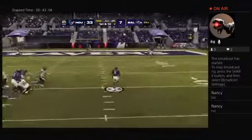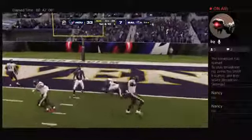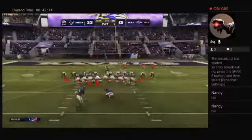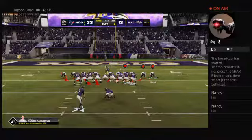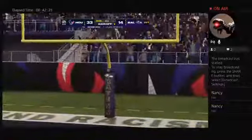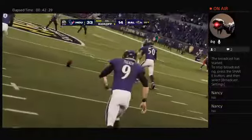They'll start by running the option to the right. And he'll take it into the end zone for a Ravens touchdown. Lamar Jackson with now his 2nd touchdown of this 3rd quarter. And the Ravens are able to get a score back in the final stages of this 3rd quarter. Tucker able to connect on the extra point. And that'll make this a 19-point ball game.